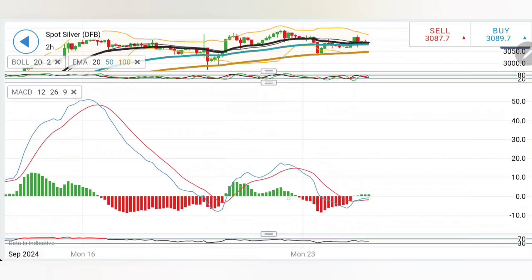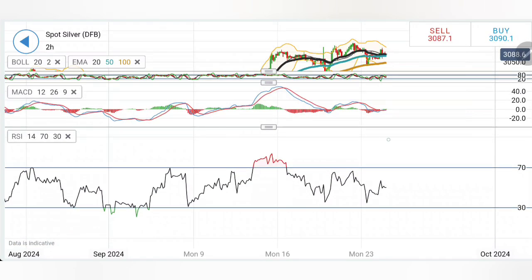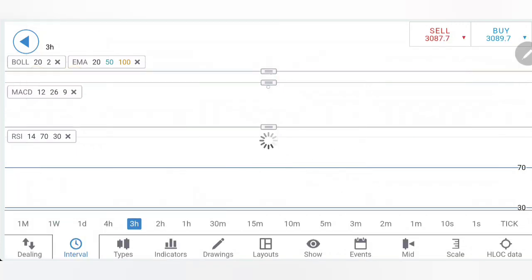Stochastic has dropped a bit. MACD on the 2-hour charts has crossed over, and this is a slight bullish sign, and also this crossover is coming at a lower level. So that is why we have to be cautious here with the sell side still 30.60 for silver. RSI has dropped.